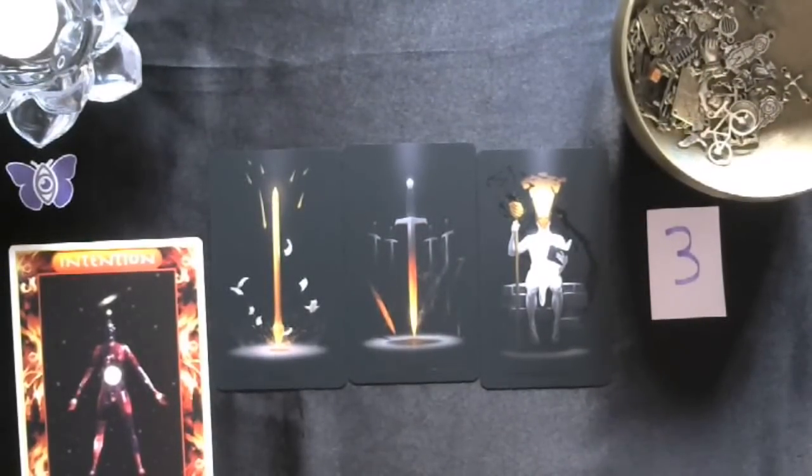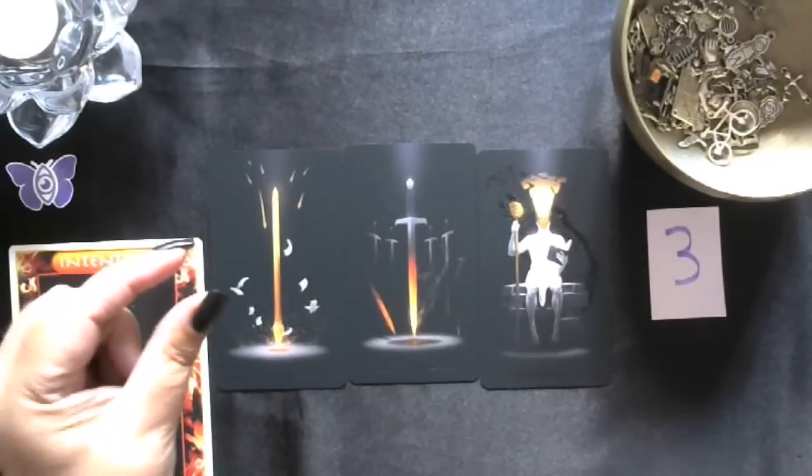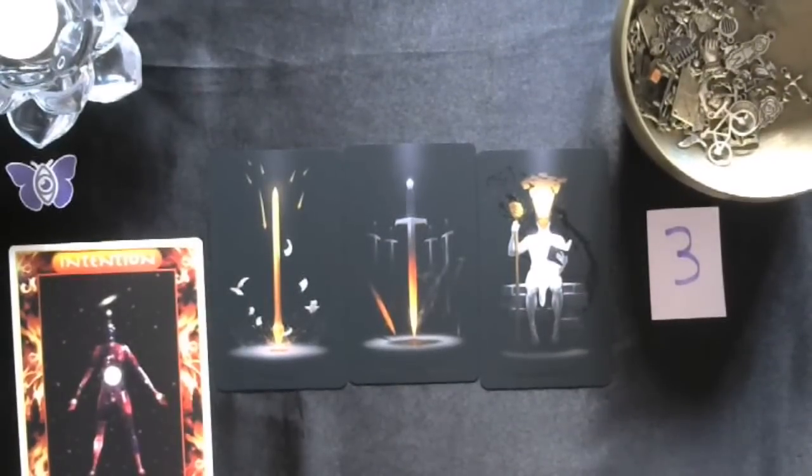Okay, so we have the Eight of Wands, and the Eight of Wands talks to you about things that are already in motion. So there's already plans in motion. They haven't landed yet. If you look at this card, you've got this, I don't know what you want to call it, let's call it a wand, but it hasn't quite touched down yet. There's like a slight millimeter gap. It hasn't quite touched down yet, but it's happening.